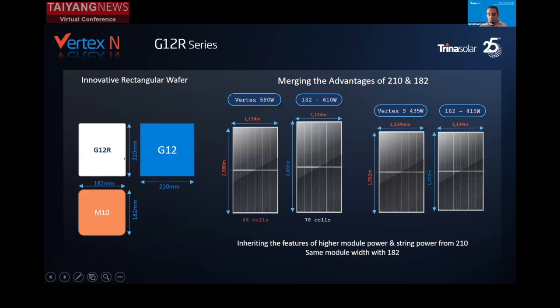The good point here is that modules manufactured based on these G12R wafers inherit all the good benefits of both wafer sizes, G12 and M10. On one side, these modules can be manufactured with an extremely low open circuit voltage. That means we are able to allocate more modules per string and therefore higher power per string. On the other hand, these modules can share the same dimensions, especially the same width, as 182 millimeter modules based on M10 wafer. As we will see later on, this is a tremendous benefit to get better compatibility and better performance with most of the trackers in the market.